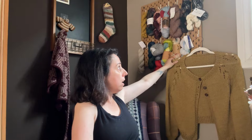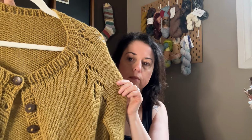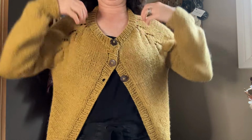Last finished object is hanging behind me. Let me go to my papers. Okay, so I was working on the Felix cardigan. I started it September 8th and I finished it October 4th. I'll just show it here, and then I want to talk about it a little bit. I guess I can put it on. I'll put up a picture of me wearing it, because we did take some nice fall pictures. All right, let me just stand up so you can see a little bit about what's going on.